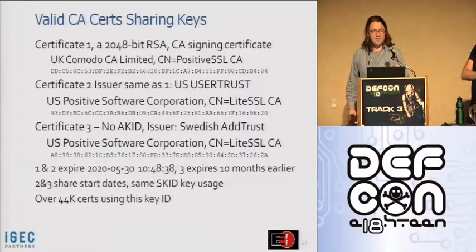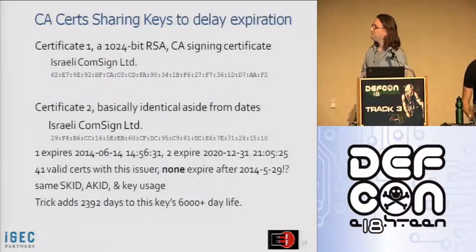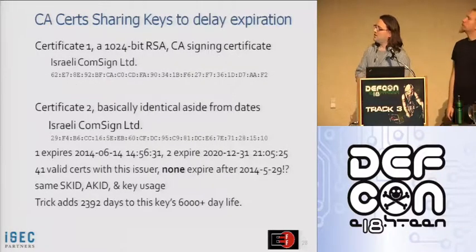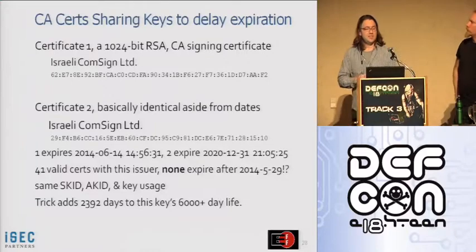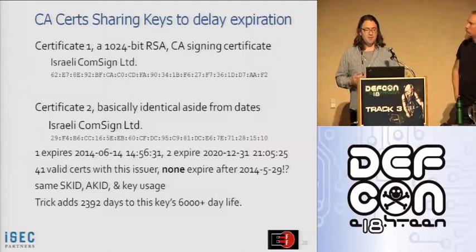The neat thing about this is that certificates 1 and 2 expire in 2020, and number 3 expires 10 months earlier. 2 and 3 actually share start dates, but over 44,000 certs are using this key ID. So some CAs are using these shared keys to delay the expiration of their certificates. Just looking at number 2 here, you can tell that this short key has been used before and how long it's been available to attackers.